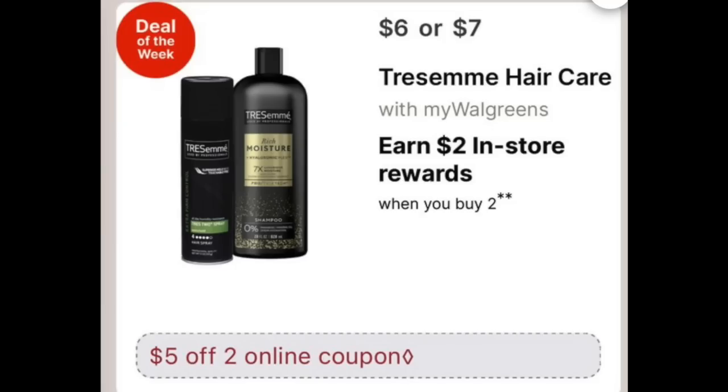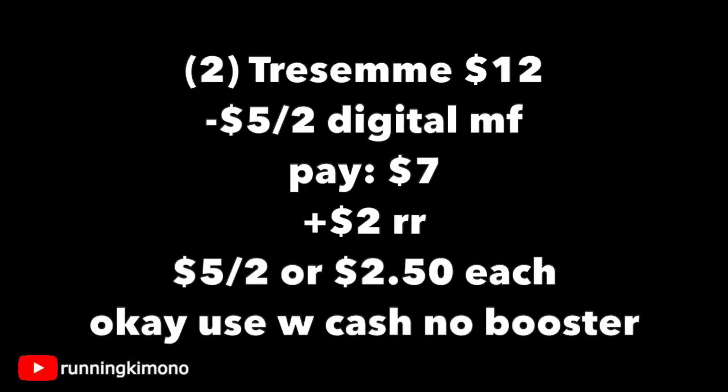Another shampoo deal that I love is going to be the $6 Tresemmés, $2 reward when you buy 2, and we have a $5 off 2 digital coupon. Very straightforward deal. 2 of the larger Tresemmé shampoos is going to be $12. Subtracting your digital coupon, you'll pay $7. Get back a $2 register reward, making it $5 for the 2 or $2.50 per unit of shampoo. And it is okay to use Walgreens Cash if you're doing this deal with no booster.